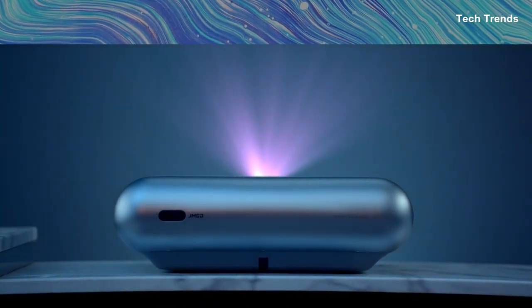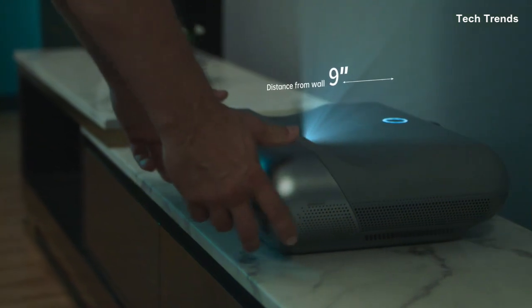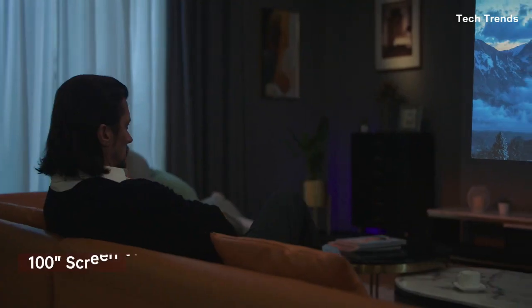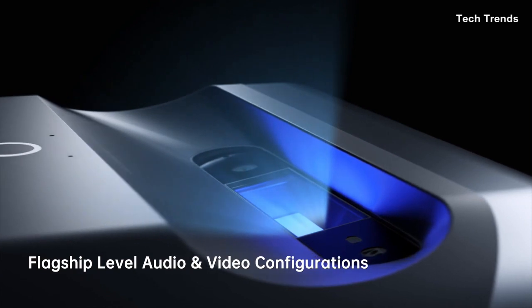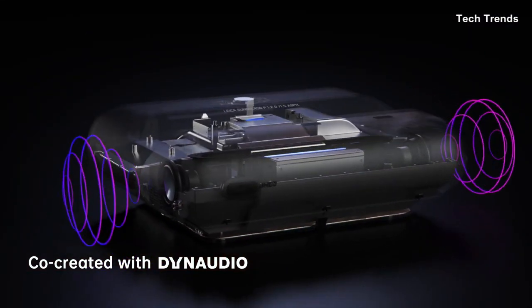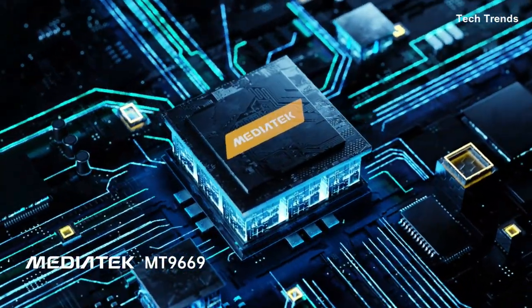Introducing the JMGO O1 Pro FHD Ultra Short Throw Projector. It lets you get closer for a bigger view. Close. Closer. Even closer. You'll get an incredible large screen of up to 100 inches. JMGO O1 Pro is co-engineered with Leica, co-created with Dynaudio for superior sound, and is built around an industry-leading processing chip.